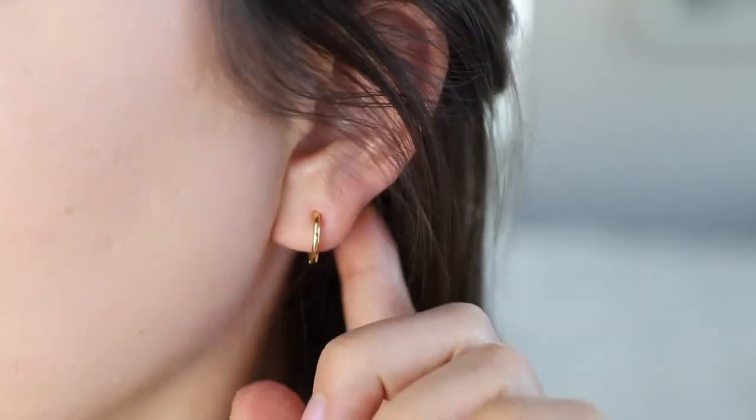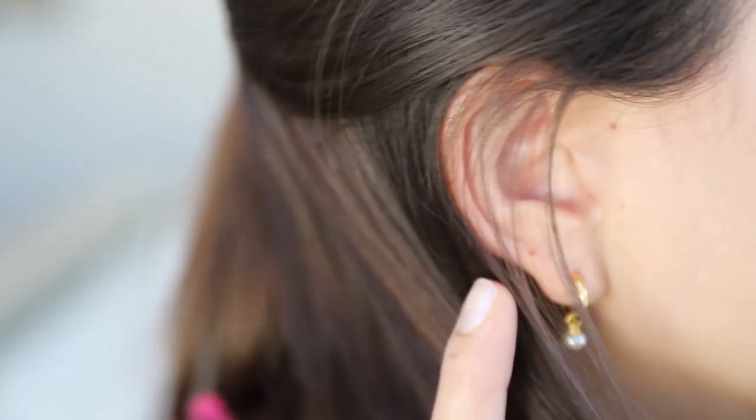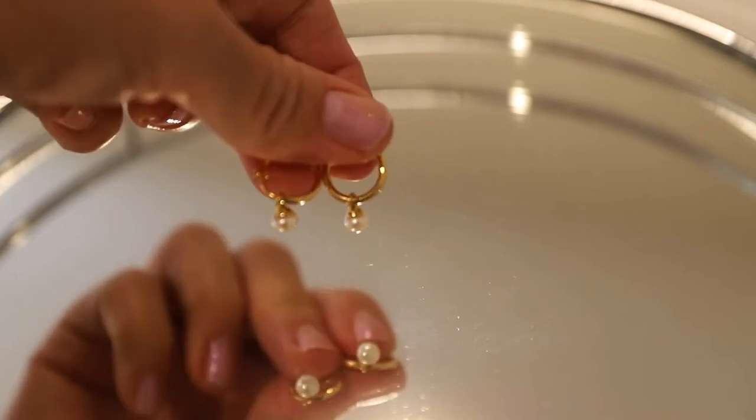So overall, I feel these earrings are a very subtle look. They're quite lightweight on the ears and I like that the hoop is an entire circle, making it really comfortable and I don't have to worry about it falling off.